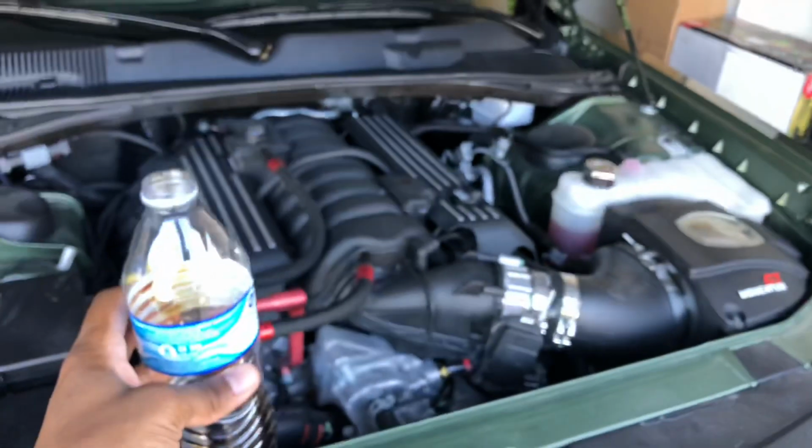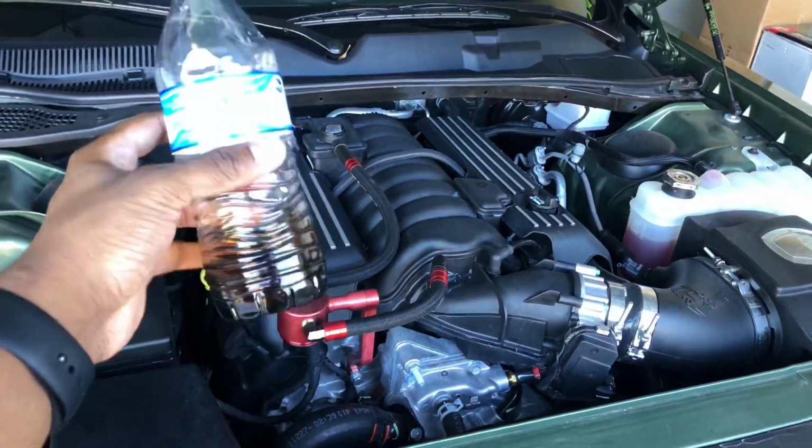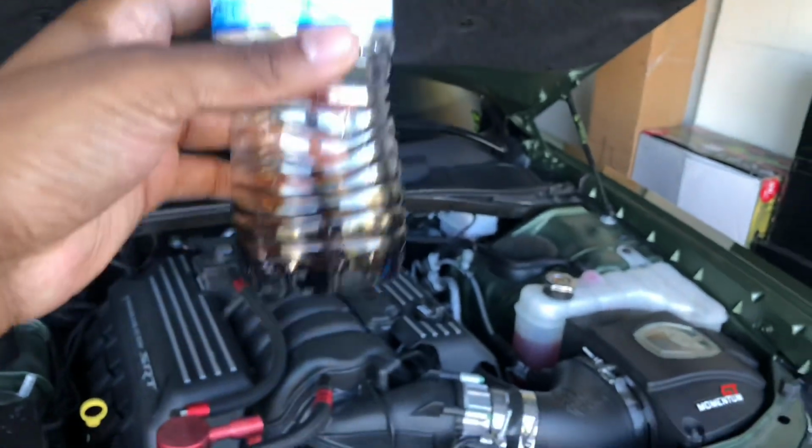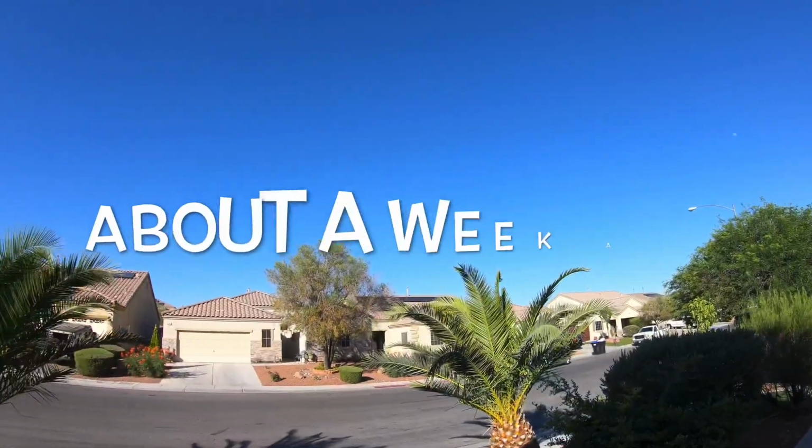If you got a car that takes an oil catch can, I'm telling you, you might as well grab it. It does help, it does work. And you know, that's pretty much it. Just a quick video.